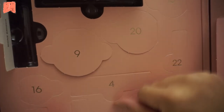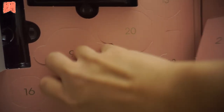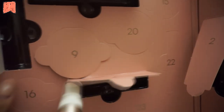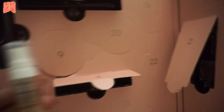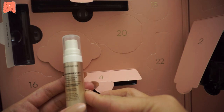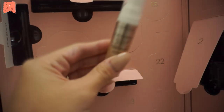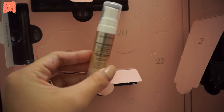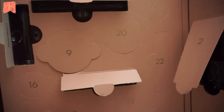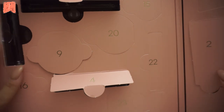4 is right here. This is really hard. Like, oh my god, it ripped. Oh my gosh, what is this? This one is Skin Longevity Vital Power Fusion. Oh, okay, so this is their skincare. I haven't tried it out yet. I'm excited. You guys know I love skincare, so this will do something for me. Yes, please. Okay, 5. Where's number 5?